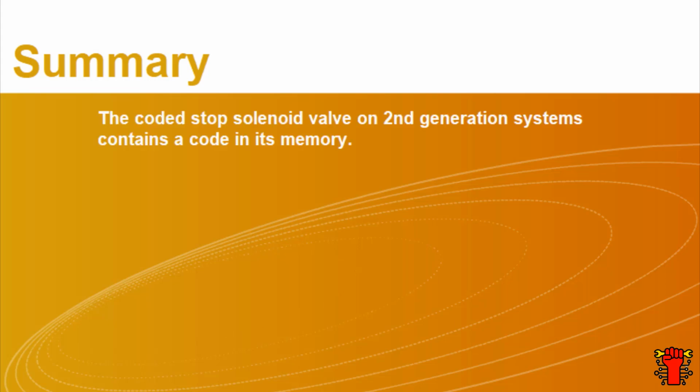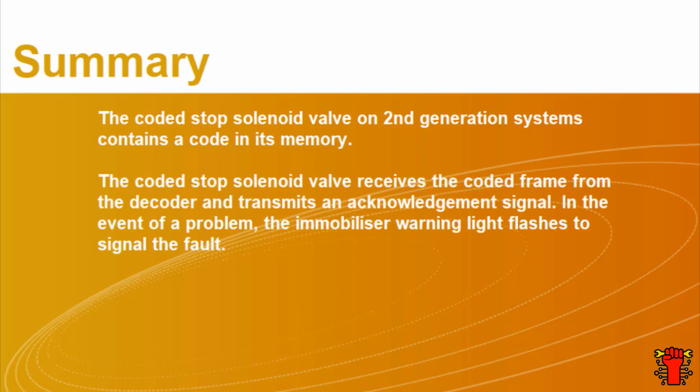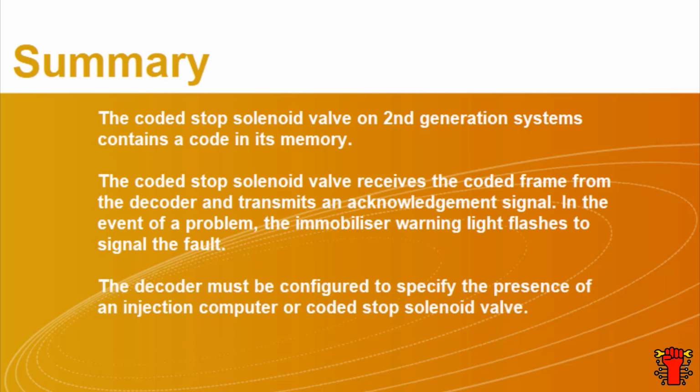In this section, we have looked at the following points. The coded stop solenoid valve on second-generation systems contains a code in its memory. The coded stop solenoid valve receives the coded frame from the decoder and transmits an acknowledgement signal. In the event of a fault, the immobiliser warning light flashes to signal this. The decoder must be configured to specify the presence of an injection computer or coded stop solenoid valve.